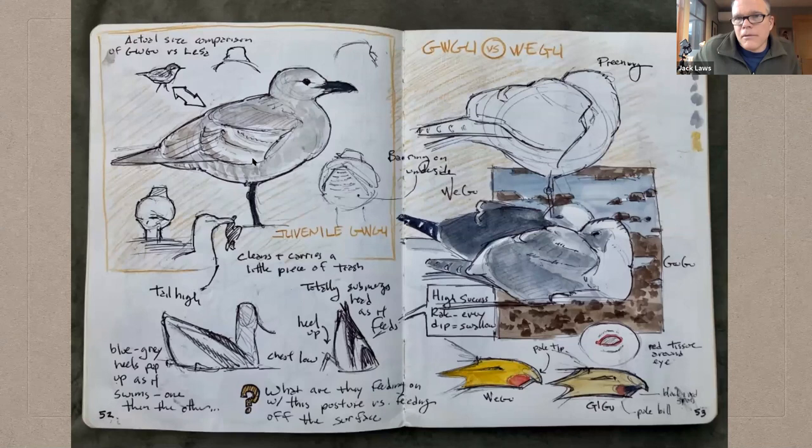This is an example of what we call a comparison. If nature ever presents you opportunities to look at similar species at the same time, the characteristics of one will really help you notice the features of the other. So if you have an opportunity to draw a couple of different gulls at the same time, studying one gull will be okay. But if you're simultaneously looking at two different species of gulls, the features of one help you notice what is significant about the other.